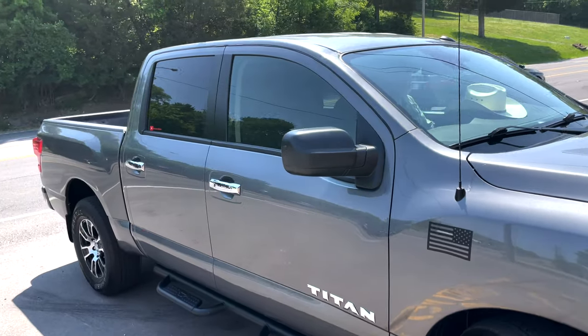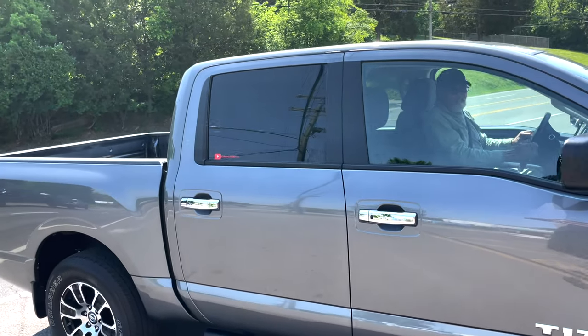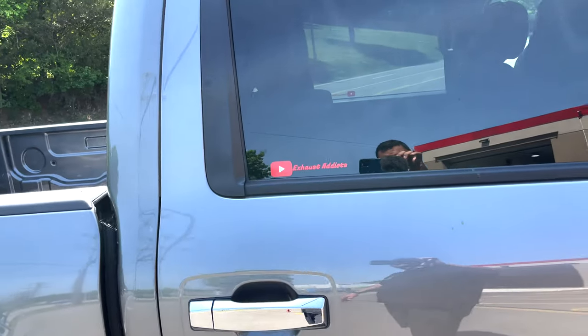This had true dual exhaust Flowmaster Super 40. As you guys can see, there's our new stickers.